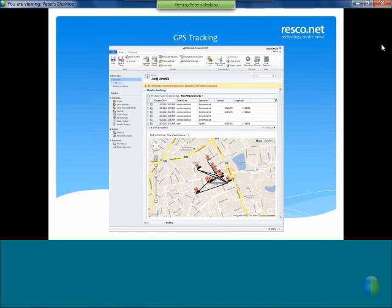And I just want to mention that this is not tracking the real-time position of your sales reps. It only tracks the activities that are created in the field. So you cannot check out during the night where your employees are sleeping and so on.